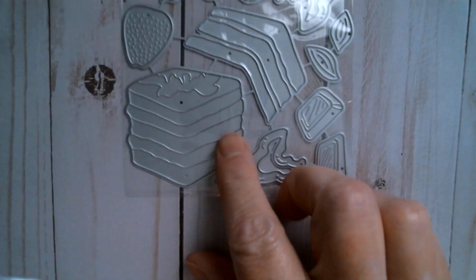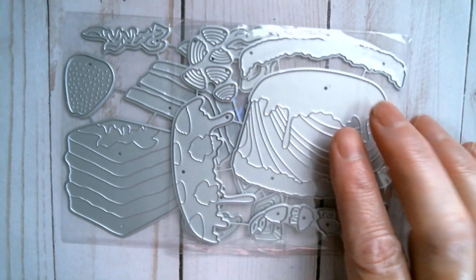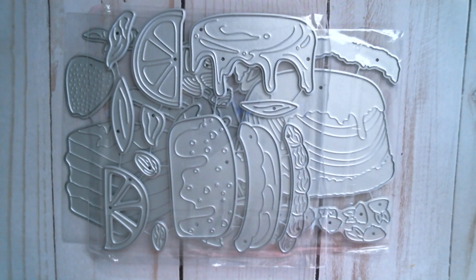Then take the elastic band off this one. I think this is all food. Yeah, these are all cakes, which are great for birthday cards. And these are all a fabulous size. You can see as I'm putting my hand there. So they're going to be nice and easy to paper piece. I mean, that one is so pretty.